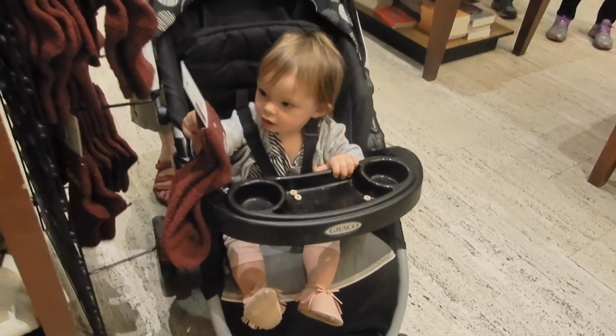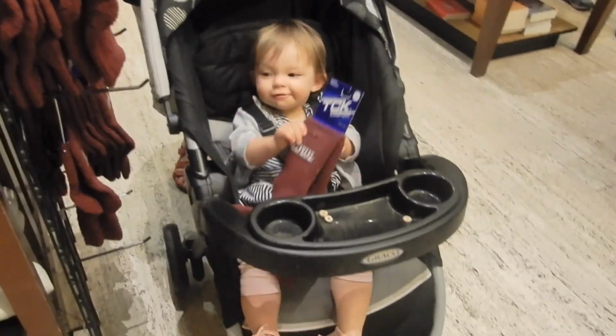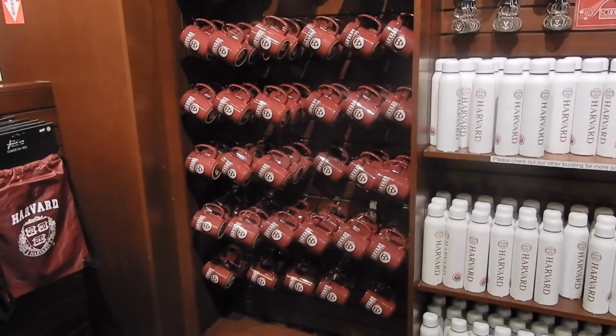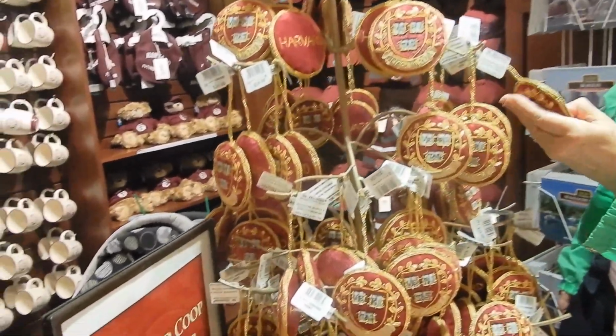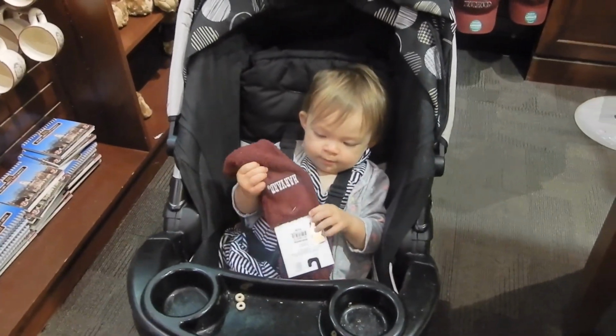Isn't that nice? Nice and soft. We got Harvard teddy bears, water bottles, lots of souvenirs we can choose from. I'll step out and let you take a picture. Kaylee's really liking those Harvard socks.